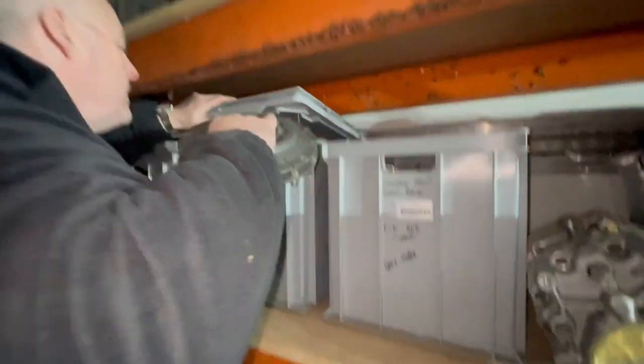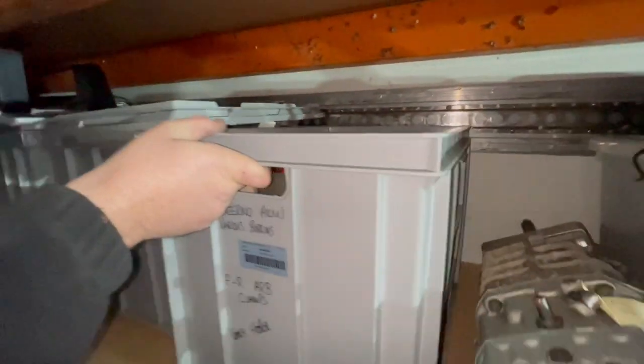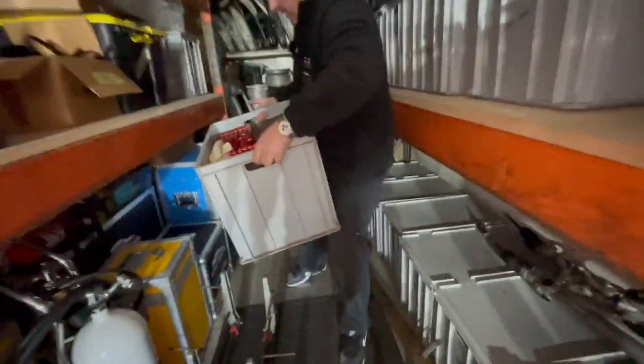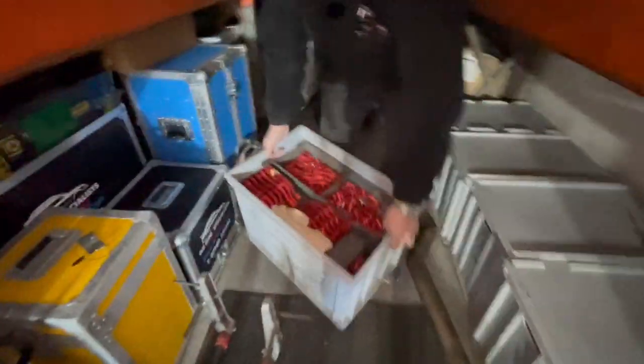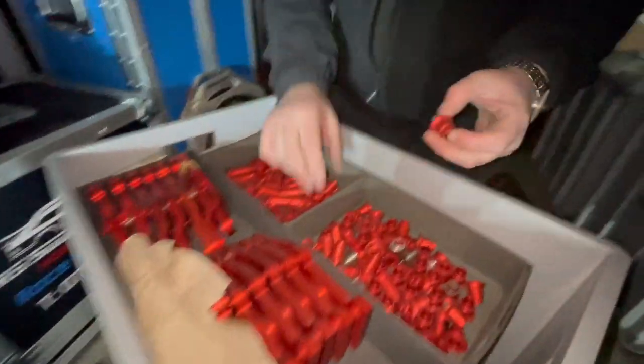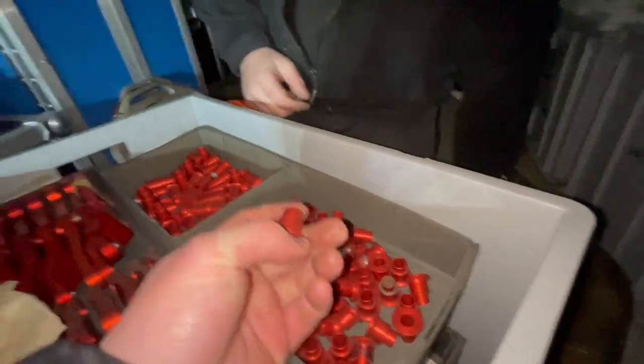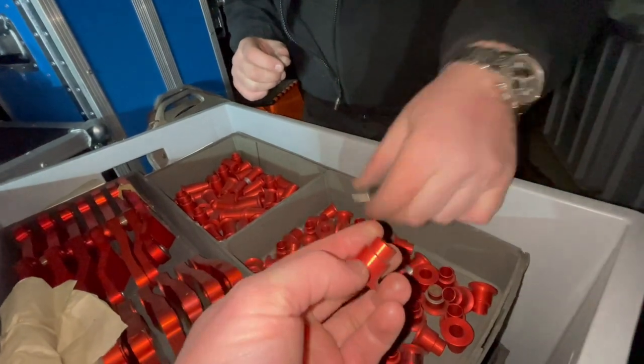I forgot them. This is what I call an excited box as well. I love the trinket boxes. All anodized parts. Is that heavy? Yeah. There's some more that have been anodized. They're rear shocker mounts, the little bobbins, for the rear shockers.